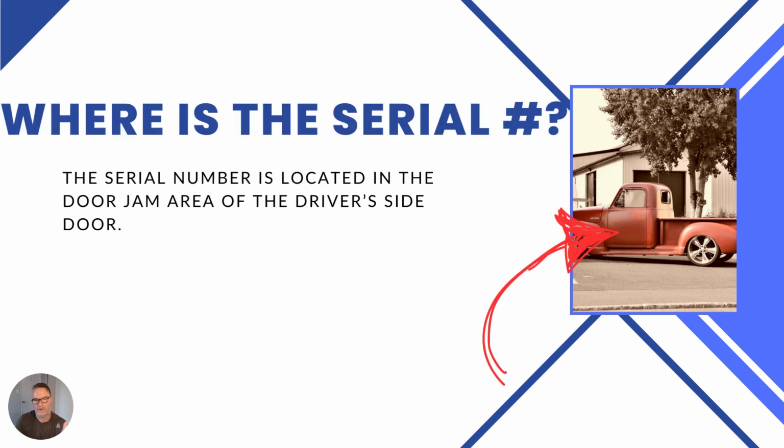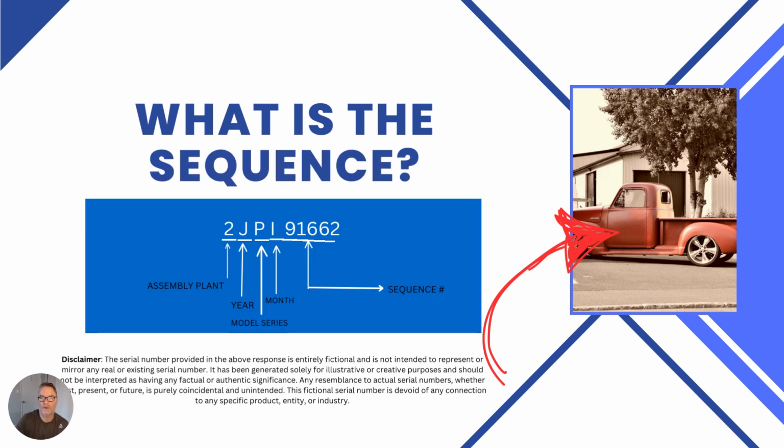So where is the serial number? Well, the serial number for these type of Chevy vehicles, again 47 to 55, is located in the door jamb area of the driver's side of the door, just like indicated in this picture. Once you open up the driver's side door, you'll have the hinges there where the door's connected, and you'll see a little metal plate that should be riveted into the actual door jamb area, and it'll have the Chevy symbol, the weight of the vehicle, and a sequence number on there. So, what is a sequence number? You should see something similar to this.